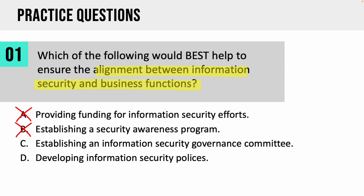establishing an information security governance committee, a committee that's going to have my leadership represented, my business units and the process owners represented, and my IT and security functions quite typically. And then developing my information security policies, which come top down typically, or at least input from top down, that define, policies define my why to some degree. So which do you think is the best answer for ensuring alignment between information security and the business? Is it C or D? Drop it in the comments or in the chat.